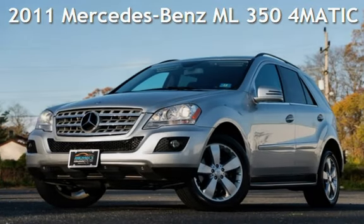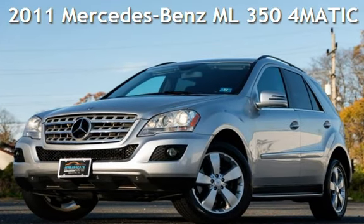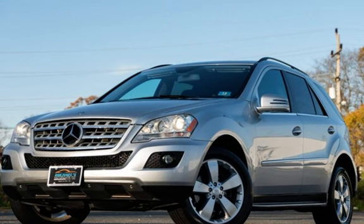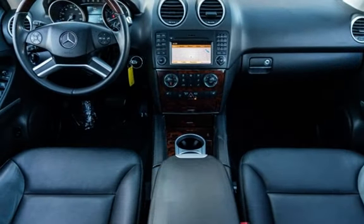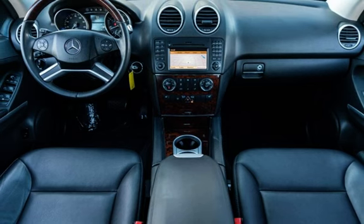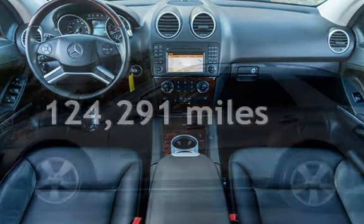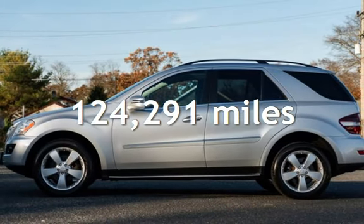Presenting a pre-owned 2011 Mercedes-Benz. This four-door SUV has a six-cylinder, 3.5-liter V6 engine, with all-wheel drive, and an automatic transmission. This Mercedes-Benz has less than 125,000 miles on the odometer.